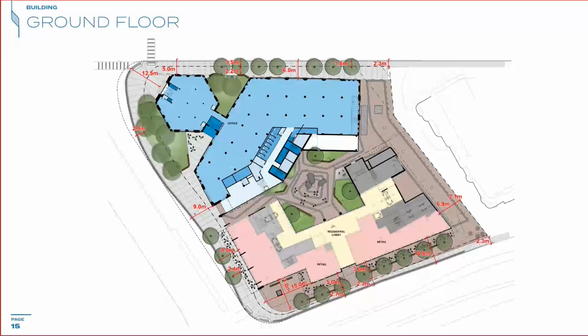Then there is the drive-through that goes from Queens Quay to Lakeshore. Scott will talk about this in more detail, but we have separated a clear passageway for pedestrians through the through block, and then allowed for traffic to come in and out to service the building. Next, please.